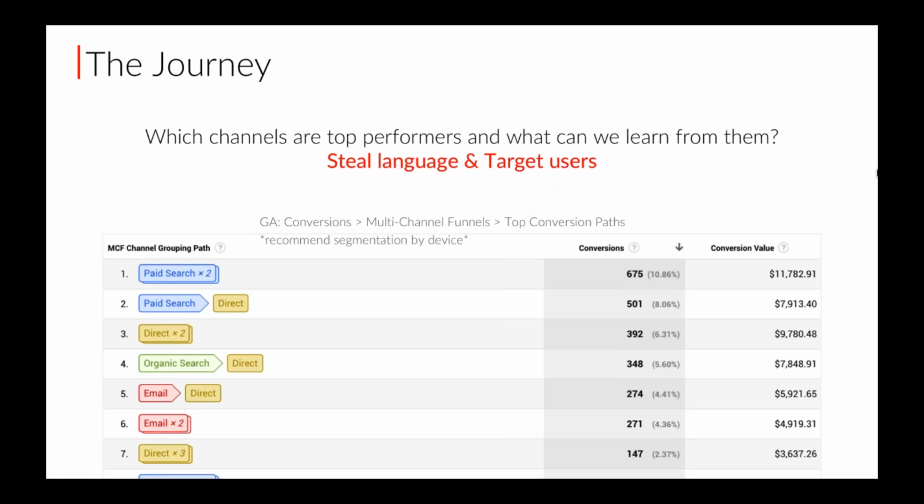And with this, I would also highly recommend segmenting by device, because not all users are the same, and we're all very aware of that. So desktop and mobile are going to be different. And until the day when we can actively see cross-device with 100% accuracy, segment by device and make sure that you're talking to your users on that level as well. Awesome.